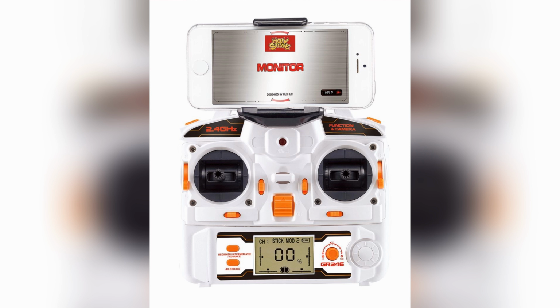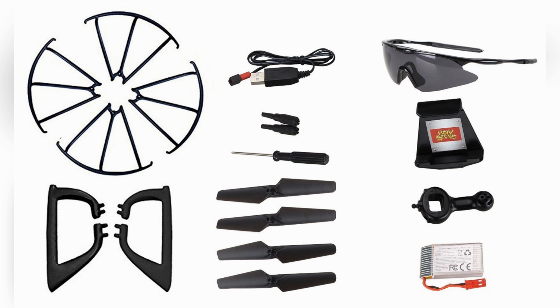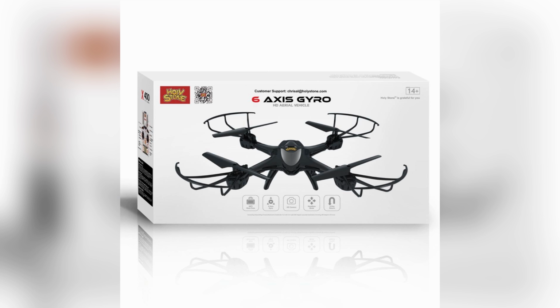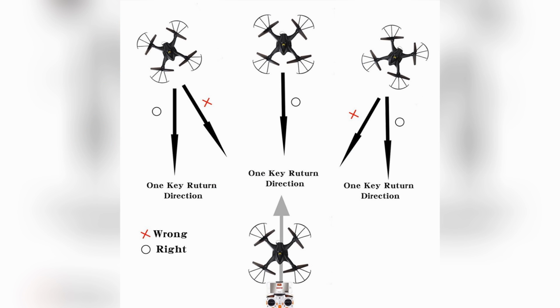As well, there's a one key return function. It has a Wi-Fi camera, so you'll be able to put your phone into the controller it comes with and watch live exactly what the drone is seeing and more. Also, it even comes with a pair of goggles just in case, I guess, you fly it into your face. But anyway, definitely a pretty cool quadcopter with some features that rival those of a much higher price.